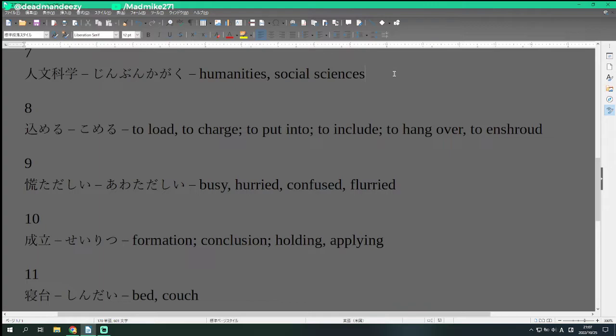Jinbun Kagaku are the social sciences or humanities.